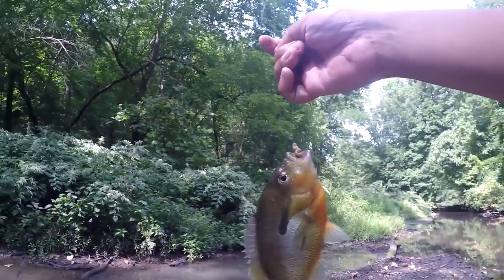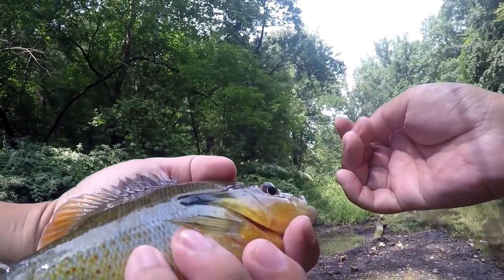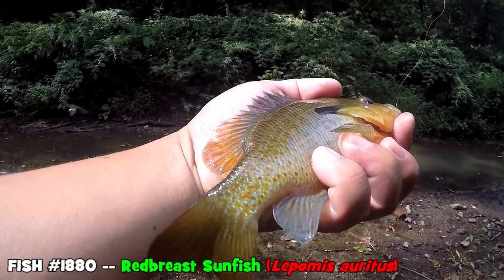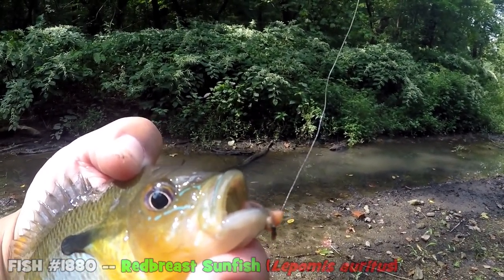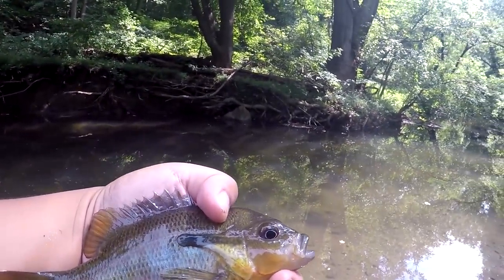Gee, look at this. Second species of the day. Damn, dude, this is a big red breast sunfish, okay? That's a nice one, man. Look at the size of that mouth. Look at those lips, man. Don't you want to kiss the fish? Wow, this is a fine specimen right here, my friends.